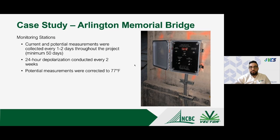And so during the project's cycle, we were in charge of collecting data pretty much every day from all of the monitoring boxes, all of the 62 monitoring boxes that were installed, for a minimum of 50 days. So for each monitoring box, we were recording the current output of the anodes, the potential measurements, the interior ambient temperatures, and that provided us a lot of insight as to how the CP system was performing and whether or not it was meeting the cathodic protection criteria requirements that were laid out in the specifications for the project.